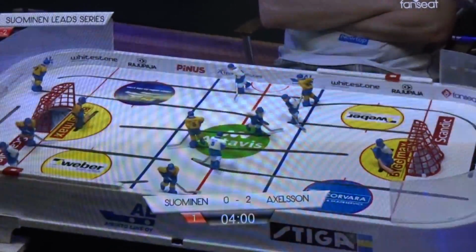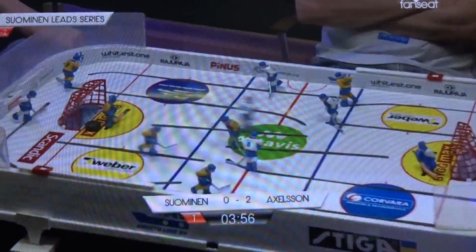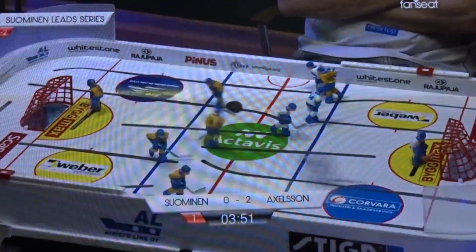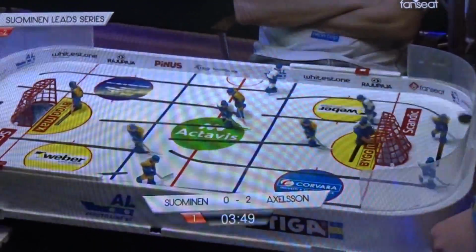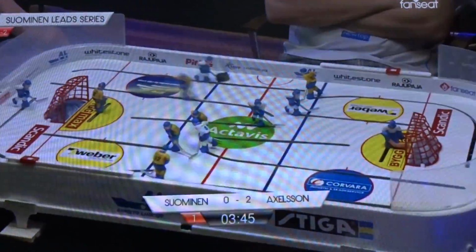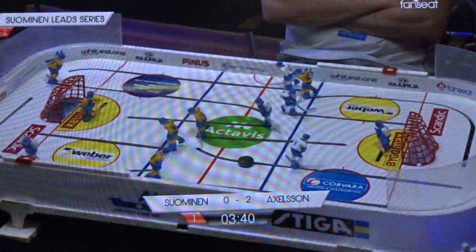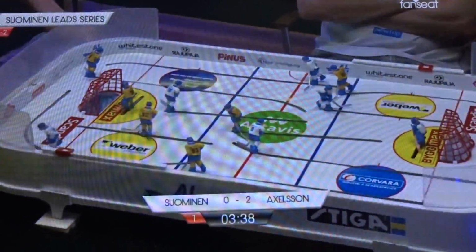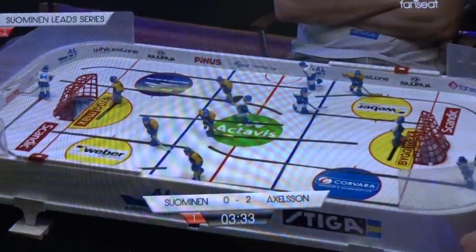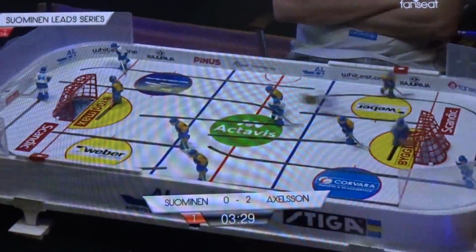2-0 to Axelsson. And it shows that Souminen is having trouble getting the puck on the other side of the goal too. And again, moving to the left and opening from there. So getting the familiar side, but once again Axelsson gets the puck on his own right side, to the defender from the left side, and getting ready for the middle, but yet again Souminen gets it for his own defender to the left side, and we'll see if he can score a goal from now.